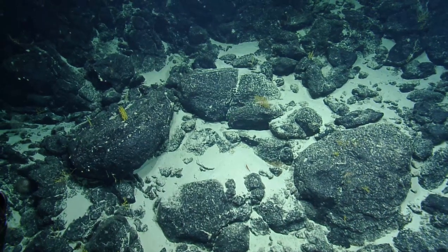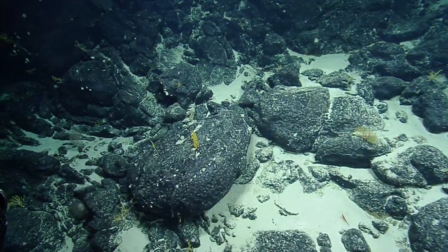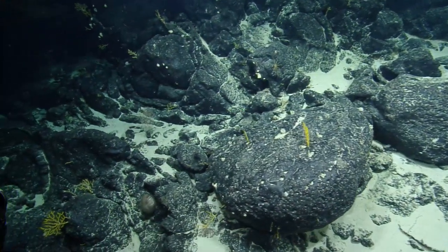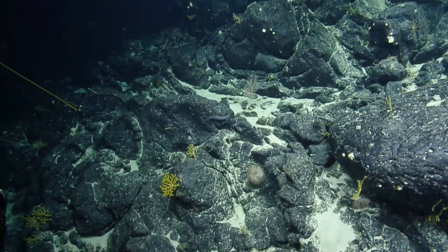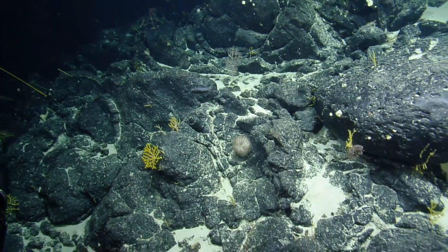But we're going 285? Yeah, I haven't put in a ship move yet, but that's the idea. Oh, there's an urchin. Oh yeah, a large urchin. That's the same one. Looks neat. Very similar to the one we saw yesterday. It does. Zoom in, Dave.